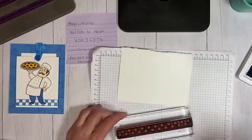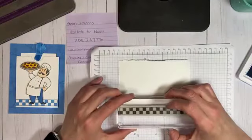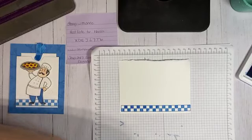I would love to know, what kind of pizza do you like? We have a great pizza place in town. I have to tell you, I live in a small little town, and I don't even know what the population is. I want to say like 14,000. It's a very tiny town.